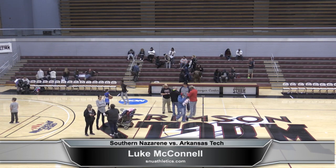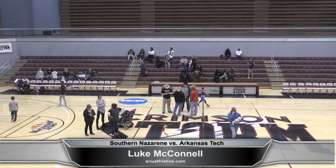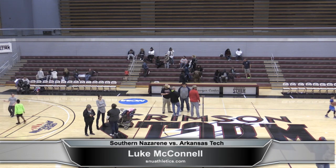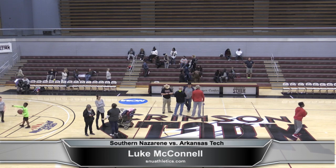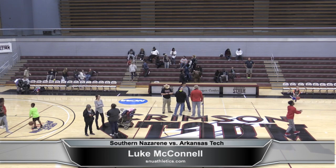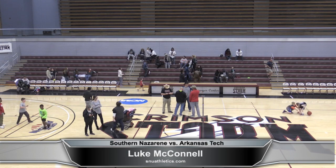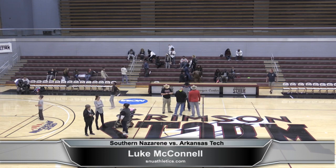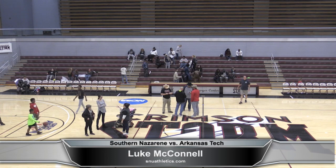So they play the 3 teams right behind them in the conference standings, back to back to back, including today, over this 3-game stretch. So an important time for the Crimson Storm here to maintain that lead in the conference. They are 7-0 now and 10-1 overall. Again, the final score here from the Sawyer Center in Bethany on the campus of Southern Nazarene University. Crimson Storm 85, Arkansas Tech 82.